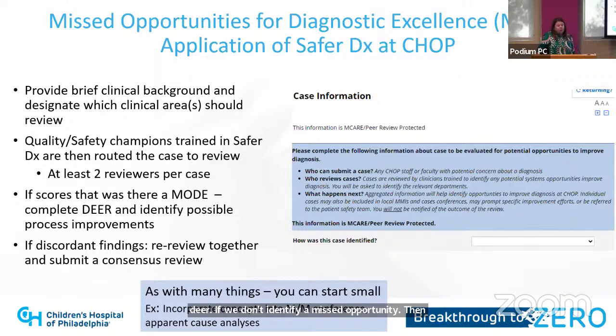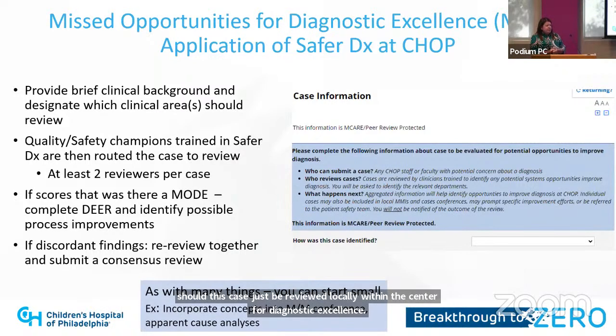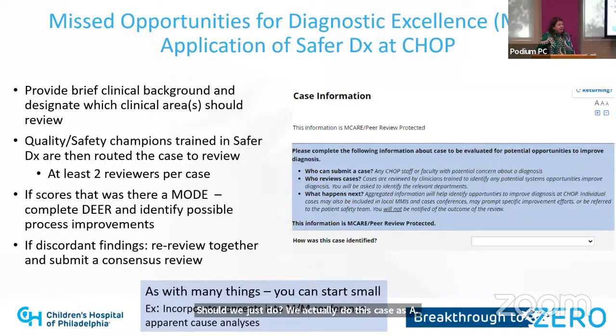If there are discordant findings, then we re-review together with the reviewers. You get an email saying, you had discordant findings, please develop a consensus review. And we find the time to then meet together, and then we submit another review that's consensus. And then also give recommendations. So should this case just be reviewed locally within the Center for Diagnostic Excellence? Should we actually do this case as an M&M within a local division? Or does the hospital safety team need to be involved in this case because of the concerns?